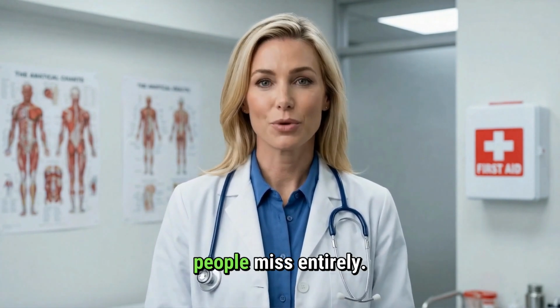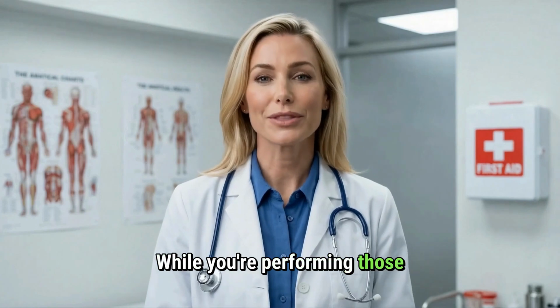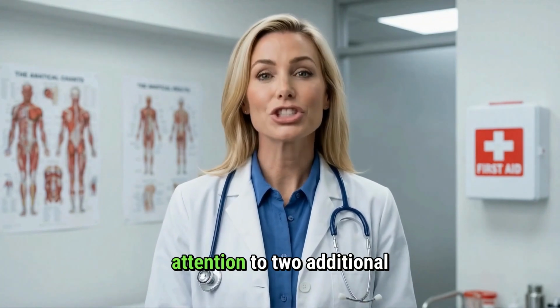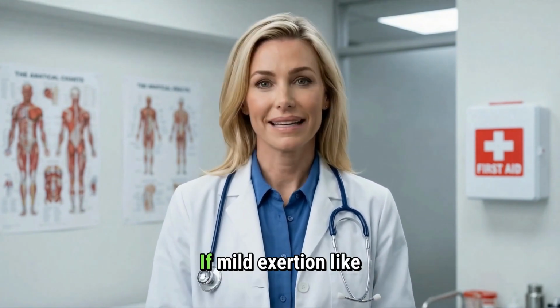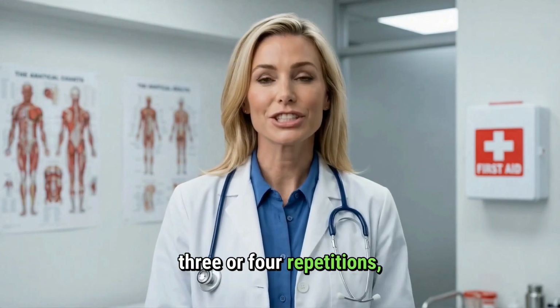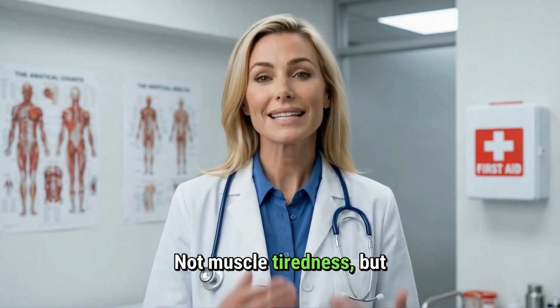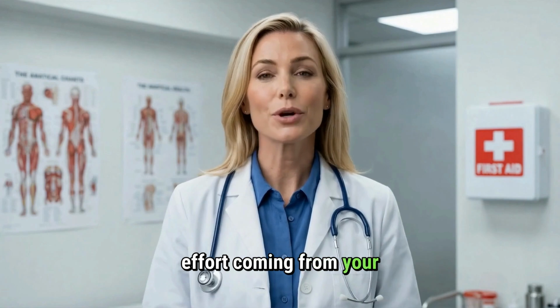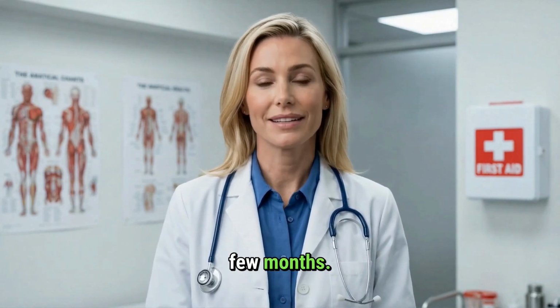But here's what most people miss entirely. The test doesn't stop at heart rate numbers. While you're performing those 10 repetitions, pay close attention to 2 additional things. First, how quickly do you feel winded? If mild exertion like this leaves you breathing hard within the first 3 or 4 repetitions, that breathlessness matters. Second, does anything feel unusually labored? Not muscle tiredness, but a genuine sense of effort coming from your chest, or a feeling that you simply can't catch your breath. Think about the last few months.